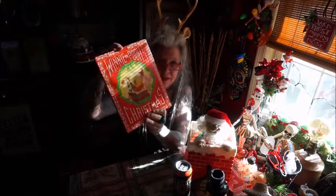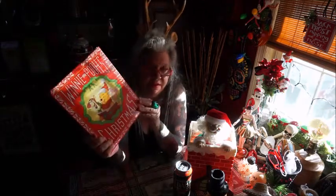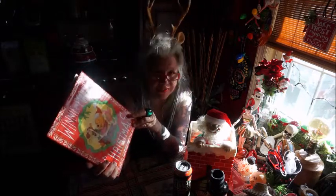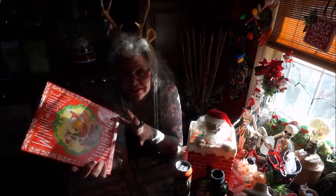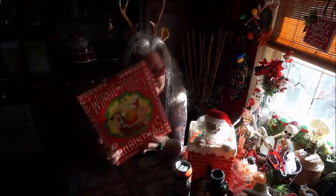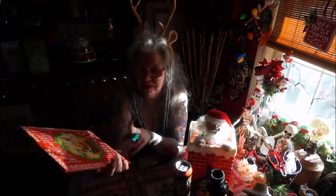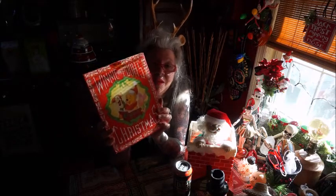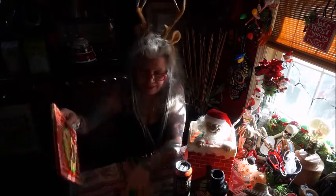Beautiful. I found Winnie the Pooh's Christmas, and right now I saw Christopher Robin. What an incredible film. Christopher Robin, if you haven't seen it, you have to see it. The characters, the little creatures in it, Pooh and Piglet and Eeyore, all of them, they're so beautiful. And the movie is just awesome. So I found Winnie the Pooh's Christmas. This is so awesome, and maybe we'll even read it during the holiday season. That would be fun.